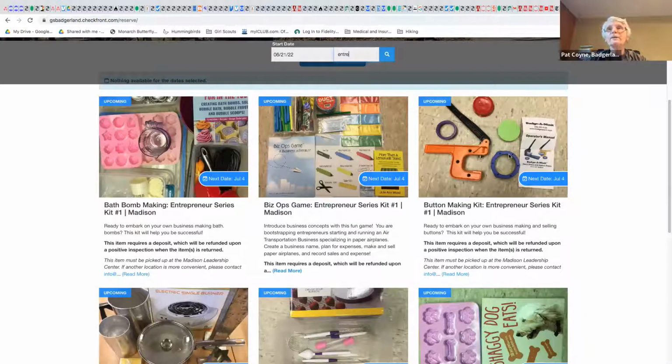Or if you're doing buttons, we have some button kits. If this helps you with one of your activities or how you're getting the word out, you can do buttons. So here we've got bath. This is biz op games. That's not something you're interested in, but look down here.